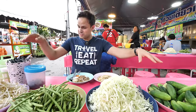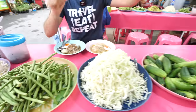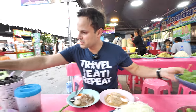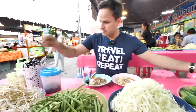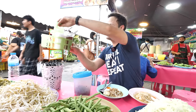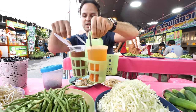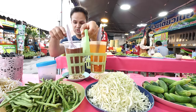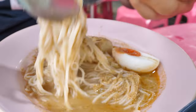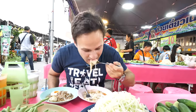And then we've got all of these salads to choose from. This is really cool. We got some green beans, cabbage, cucumbers. I think this is Thai basil. Some pickled veg over here, and bean sprouts, dried chilies. We got some classic Thai condiments: vinegar with pickled chili, dried chili flakes, and sugar. But first things first, let's go in for these rice noodles with fish curry. Looks like a red curry. Let's try it out.